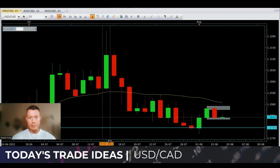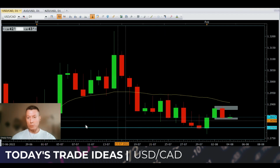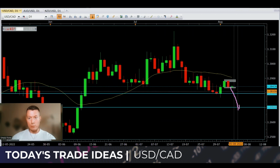Now let me zoom in. Not that much, not that little. It's my head, it's always in the way. Then we've had this large bearish engulfing candlestick pattern form yesterday. Because we're in a downtrend, we've had a bearish engulfing candlestick pattern from one of our grey zones. We just want to take price back down to these lows here. As simple as that, guys. If I zoom out a little bit, we could even potentially take price back down to this blue line here. But we are shorting US dollar, Canadian dollar for those reasons.